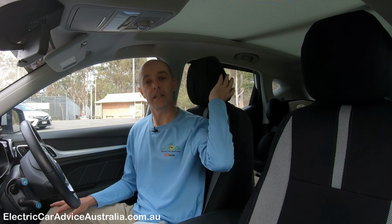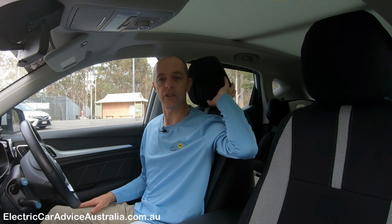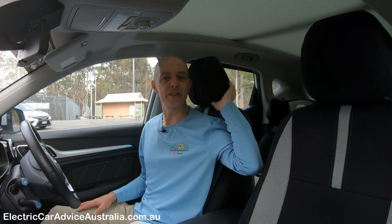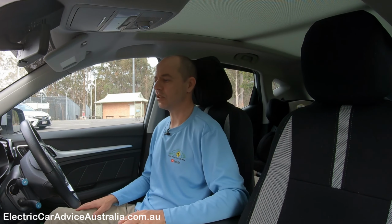Having said that, the good thing is the headrest is adjustable. In cars like the Atto 3, you can't actually adjust the headrest, and that is annoying. My wife particularly, she says that she just gets neck pain all the time in the Attos, so be aware of that.